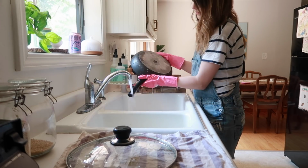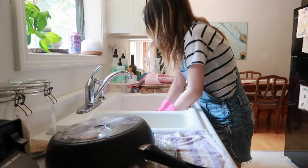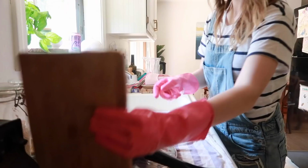I usually throw my pans in the dishwasher. There just wasn't any room for them this time, but I do like to always wash my cutting boards by hand because they will warp in there.